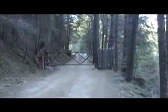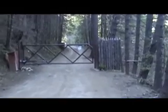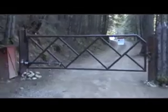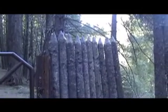It used to be just a regular gate, locked with a padlock, and you had to get out and do a combination or a key. Now we have the luxury of just sitting in our car and using the zapper and opening the door. I love what our neighbor did here.